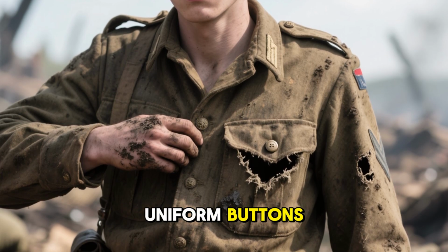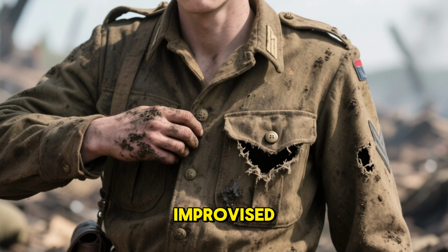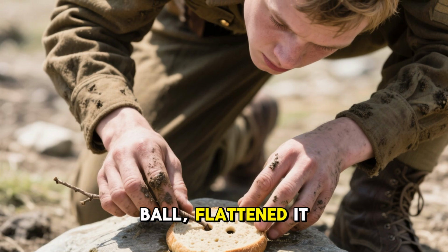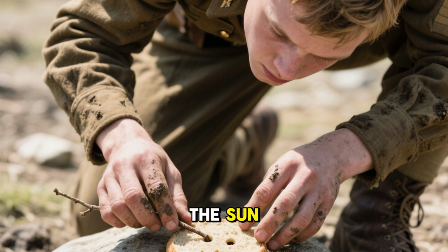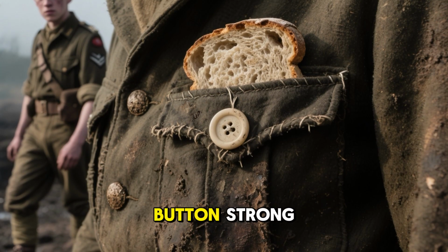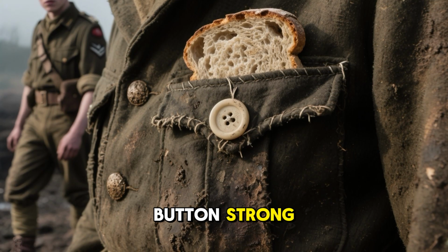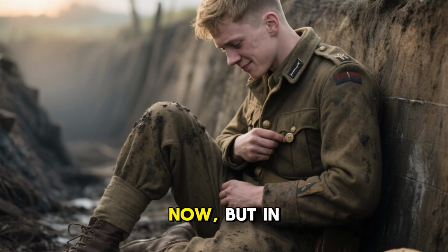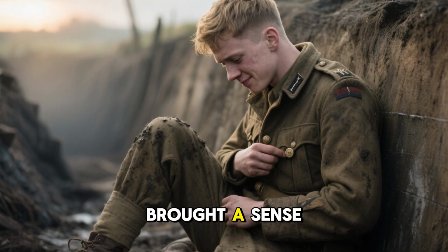When uniform buttons popped off, often at the worst moments, soldiers improvised. They rolled wet bread into a small ball, flattened it, poked two holes through the center, and let it dry in the sun. Once hardened, it worked just like a button, strong enough to last days or weeks. It sounds laughable now, but in a world falling apart, even a bread button brought a sense of normalcy.